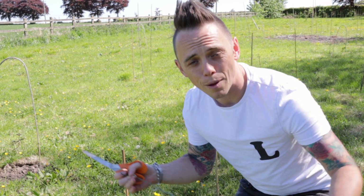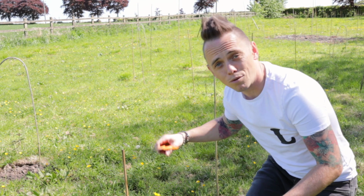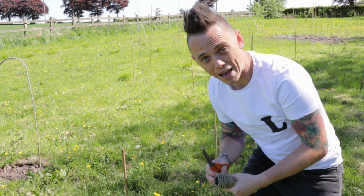So for the next step, I'm going to use a really long piece of string and twine it around the canes to map out the path.